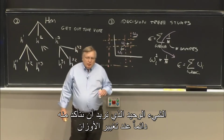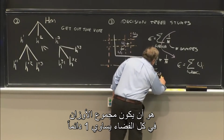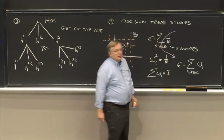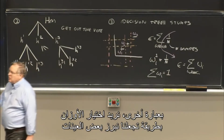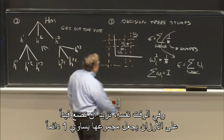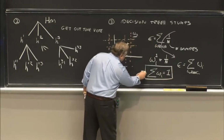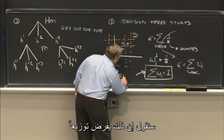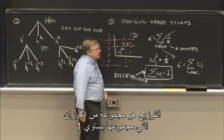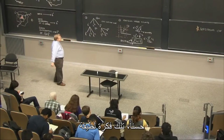But one thing we want to be sure of is that no matter how we adjust the weights, the sum of the weights over the whole space is equal to 1. In other words, we want to choose the weights so that they emphasize some of the samples, but we also want to put a constraint on the weights such that all of them added together sum to 1, and we'll say that that enforces a distribution. A distribution is a set of weights that sum to 1. Well, that's just a nice idea.